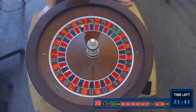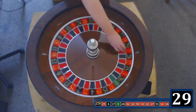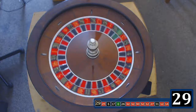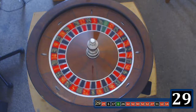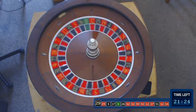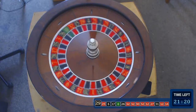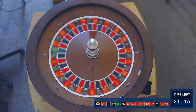29. Second appearance of the day. Black odd high. Third dozen. Middle column. And part of the voisin section. We are only waiting for 13 and 34. I thought we had far more numbers. So 13 and 34 to complete the set. And we have 22 spins, 23 including this one to get them. We're in with a good chance of getting under 100 for the first time.